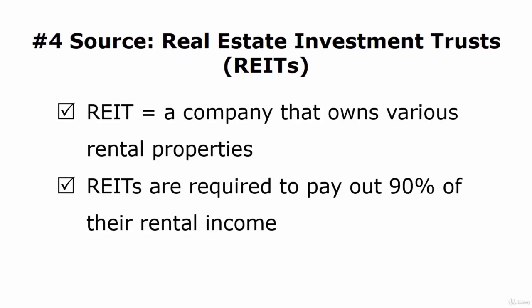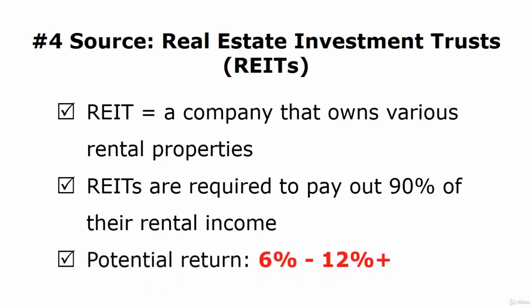Just like investing in dividend stocks, investing in REITs is very simple. You just need to find a good REIT company, put your money into it, and wait for it to put the money back into your pocket. Investing in REITs will potentially bring you a stable return of 6 to 12% every year.